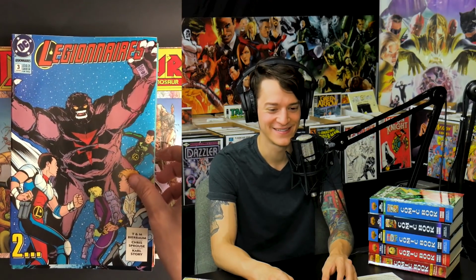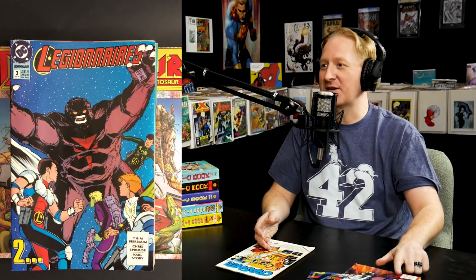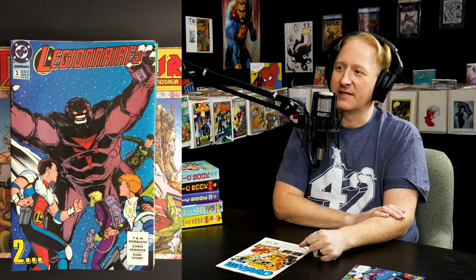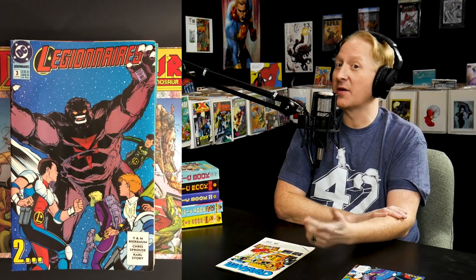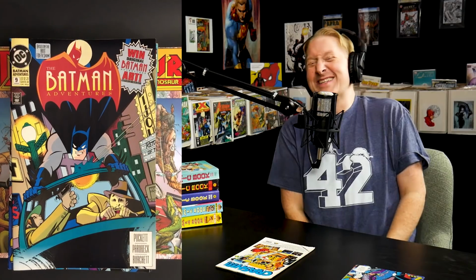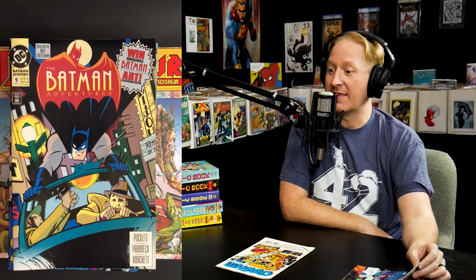Oh. Legionnaires. We're getting close. I know some of those Legionnaires had a 0 variant. You know, that would be so cool. Someone got a Legionnaires 0 variant. Someone found it, and there was another one that was sold on eBay. So. Batman Adventures 9. Oh, we were 3 away. That is so close. Dude, that's really close. I know, man. Find out what month this was, and then make sure you go back and buy another one.